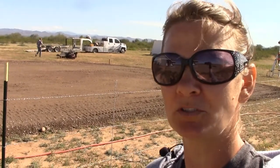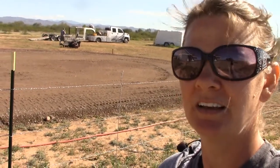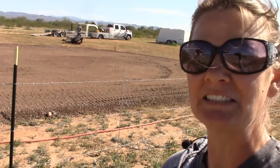Okay, so they did get the first layer of the pad completed. They do have more trucks coming in with more dirt, so they still need to build that up. I think it was like 8 inches that they are building this up from the ground.